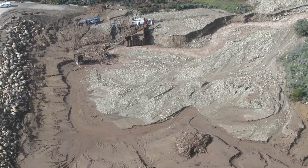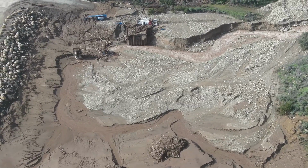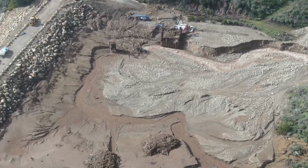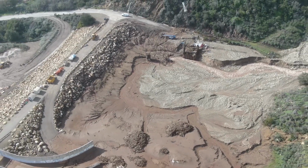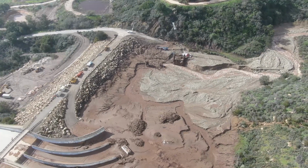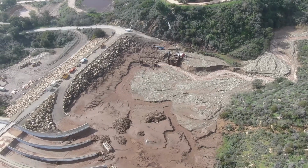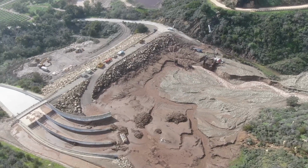I want to encourage you to go check out that other video. You can get a little bit different perspective of just how deep this is. And this is a lot of gravel. Look at those cranes. Look at all that big excavating equipment. And it gives you a perspective of how safe we've been over the years because of this.